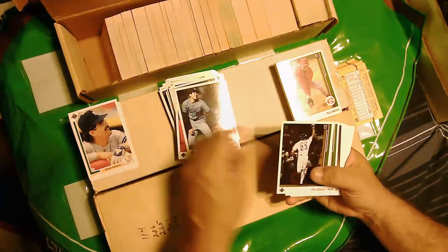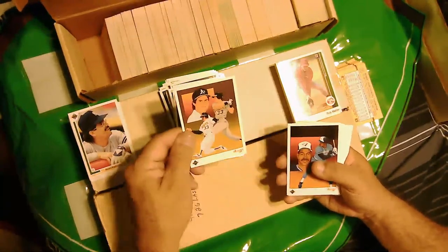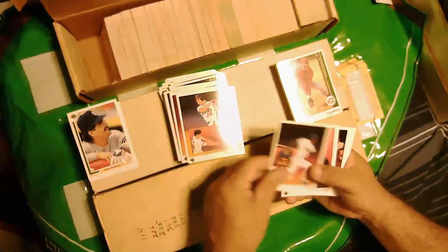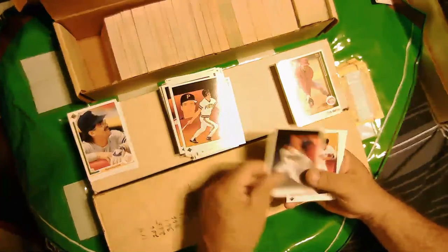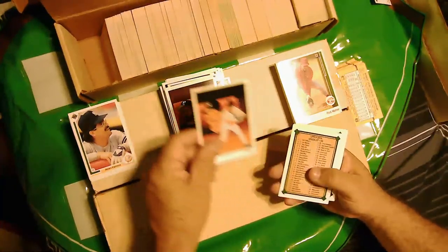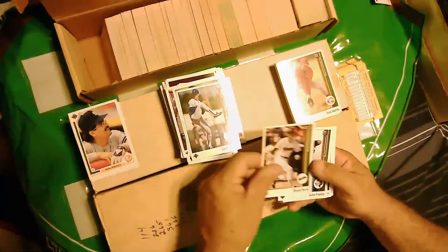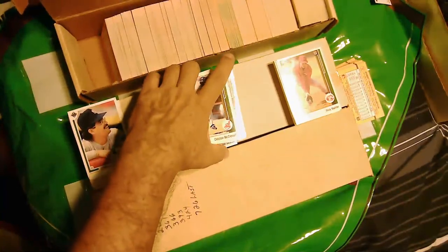Sabo. Nolan Ryan. Astros checklist. Canseco. A's checklist. Ripken, Quinn, Schmidt, Boggs, Brett, Trammell, Viola, Baines, Donnie Baseball, and a ton of checklists. And then we go into 788. $7.96, yep. So they're pretty much in order.